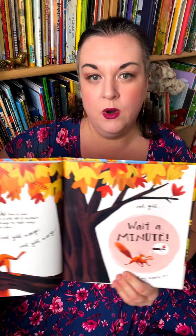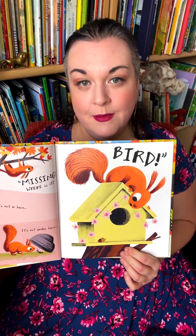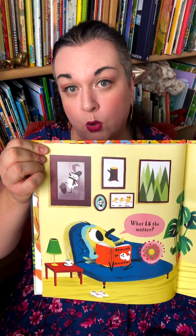Ooh. So in this story, a squirrel is simply enjoying the amazing canopy of fall leaves he has in his beloved tree, when all of a sudden he realizes, wait a minute, why is there a leaf missing? Why? So he frantically calls his neighbor, Bird, someone stole my leaf! By the way, I really appreciate, as a child who grew up in bowling leagues, that Bird is learning how to bowl.